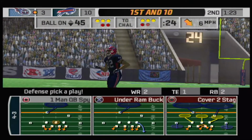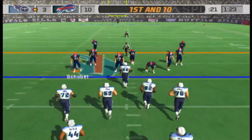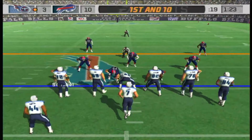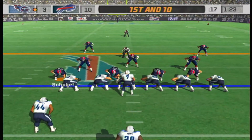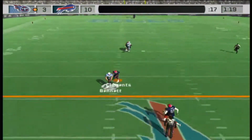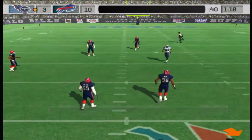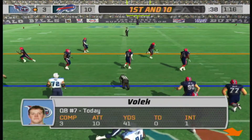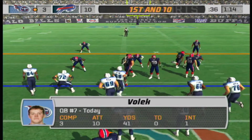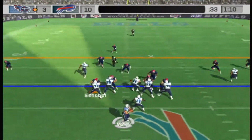First ball on their own 45. Ball on the 45-yard line. Watch that screen. Buffalo comes out in a 4-3. Throws it. And it's caught. Clemens with the tackle. Before anybody knows what's happening. That makes it hard for him to be sacked, and it gives the defenders less time to react.